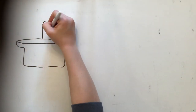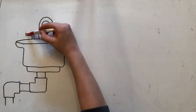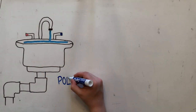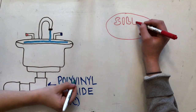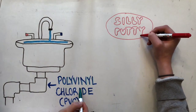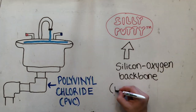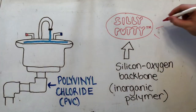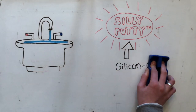For example, PVC piping, a common household plastic, contains polymers with chlorine. Silly putty is a good example of a polymer that contains silicon and oxygen. Note that the stronger the intermolecular forces in the polymer, the tougher the plastic is.